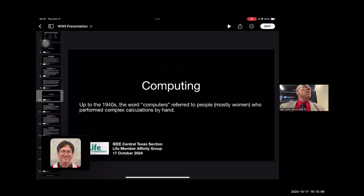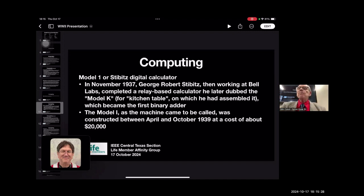That's how most of those big computational tasks were carried out. Computers, as we now know them, started to enter into this and replace those big rooms full of women. I'll just mention a couple of things. The Model 1 is a digital calculator.